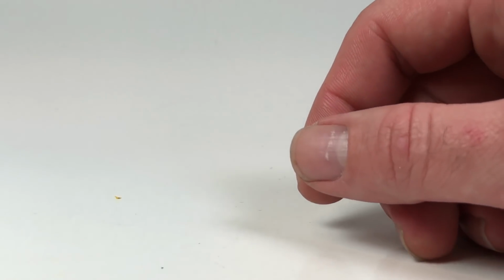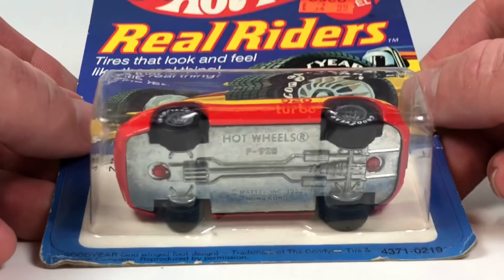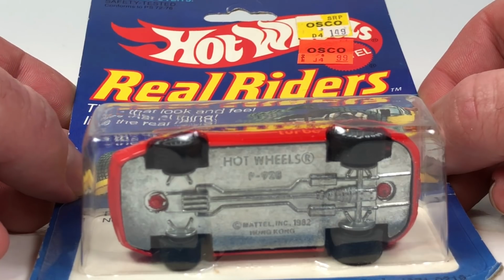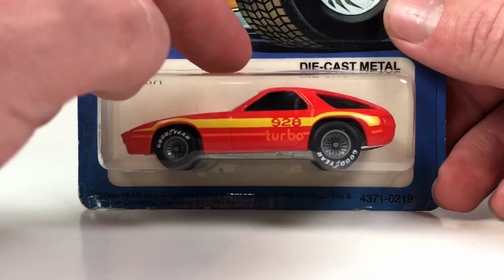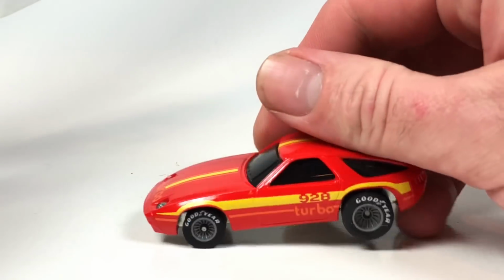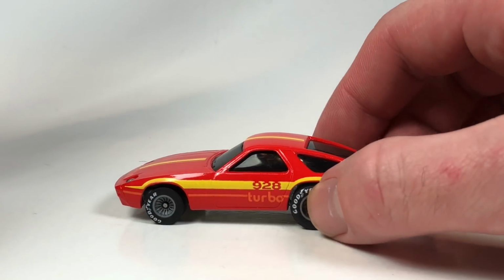And then next up, this one's a really cool one. This is the Porsche 928. Here's that packaging, Moscow Drug for 99 cents. This one was released in 1983 with Real Riders. It's got the same tampo scheme as the 1982 one that was on Blackwalls. But this is your 1983 on Real Riders.